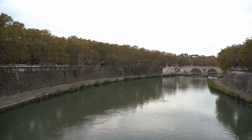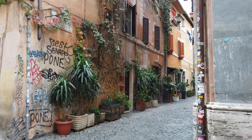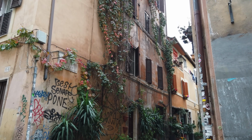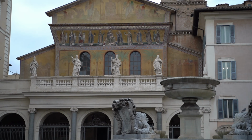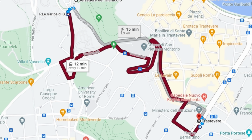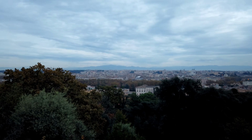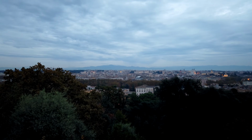It's now time to visit one of Rome's most authentic neighborhoods, picturesque Trastevere, where the heart of Rome beats, especially in the evening. Have a look at the beautiful church of Santa Maria in Trastevere before jumping on bus number 115 from Trastevere to Gianicolo Hill. Once there, grab a beer, sit back, and marvel at Rome's skyline as the day gives way to the night.